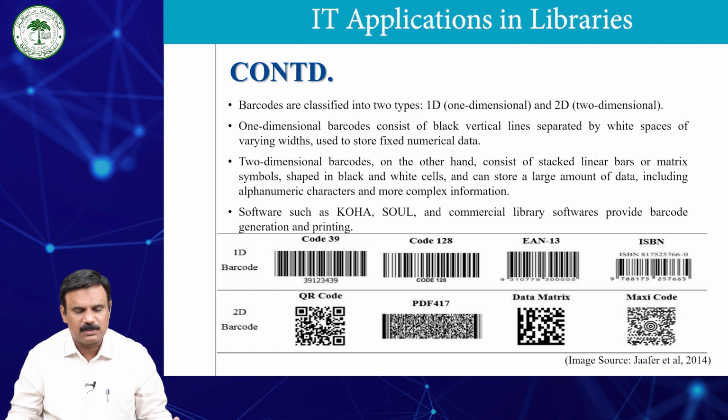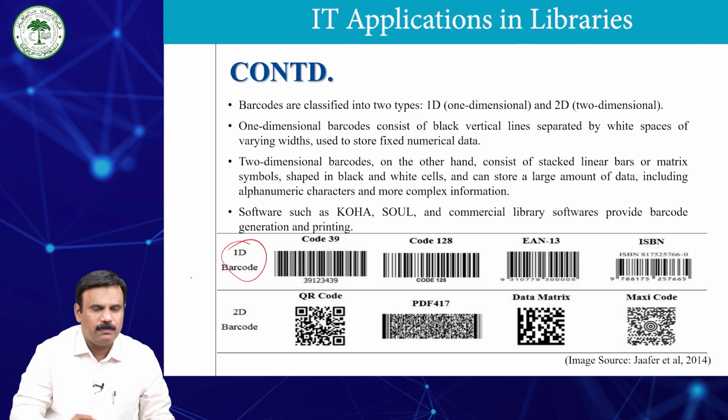Library software such as Koha, SOUL, and commercial library software provide barcode generation and printing. Anybody can take a printout of a barcode and use it for library purposes using such software. You can identify the difference between the 1D barcode and 2D barcode.